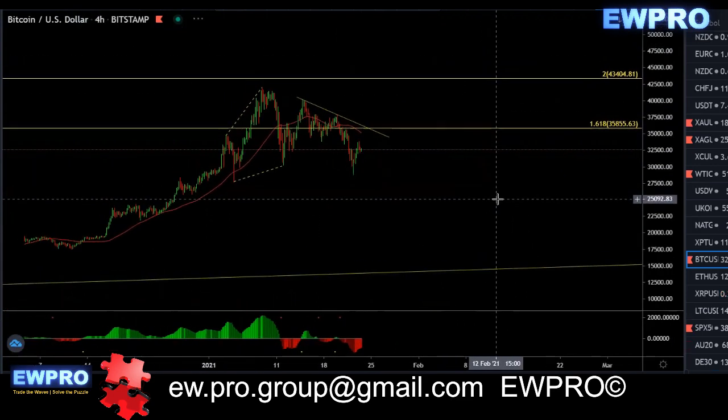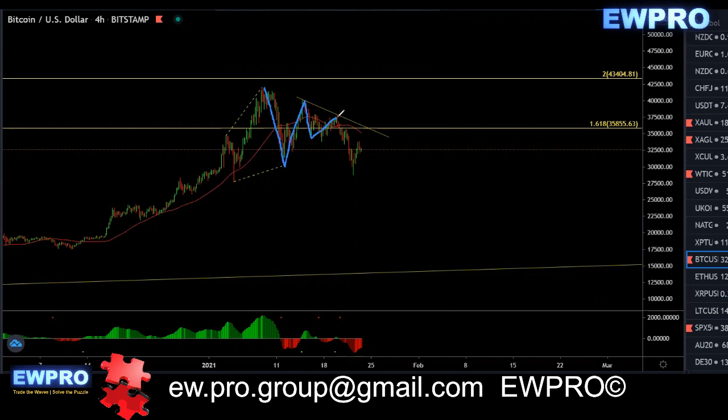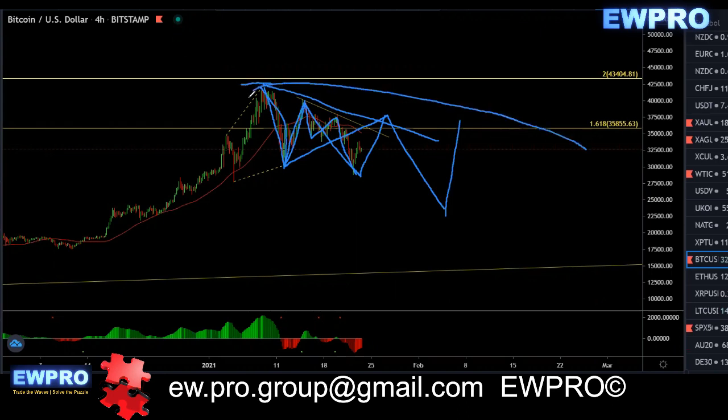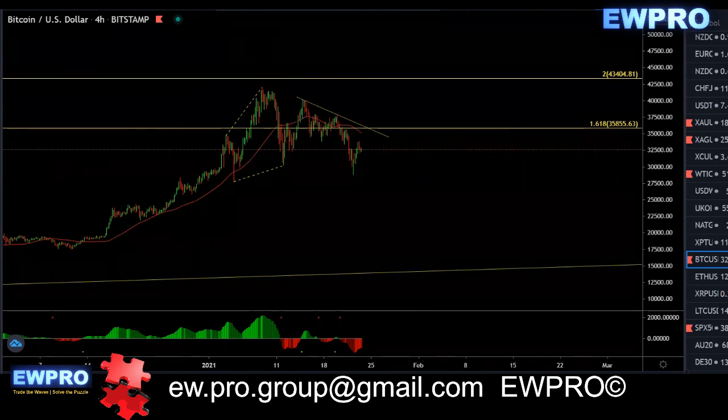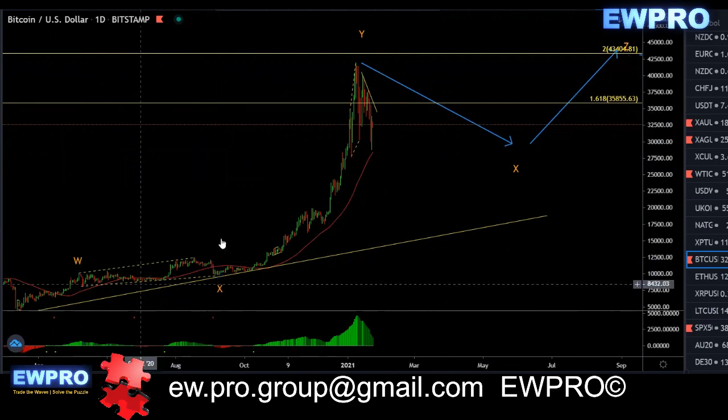H4, sort of got sharp move down, sharp move up. Then here's our correction here. So I dare say we get an A, B, C, and then we get a larger A, B, C. And then maybe more upside and break that top, or we just stay in that large correction like on the daily before, and this just turns into a corrective pattern after a corrective pattern. Like on the daily, because on the daily we're looking for a correction similar size to this over here.